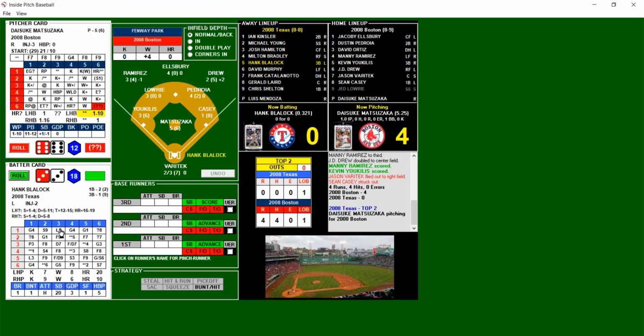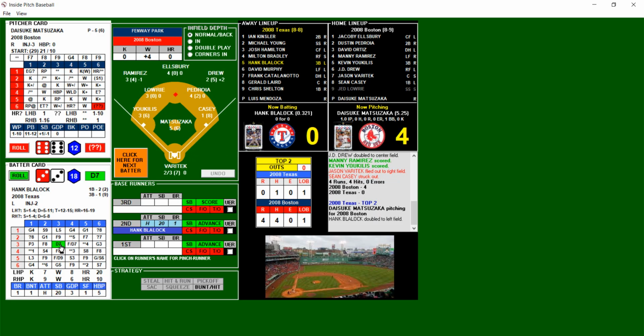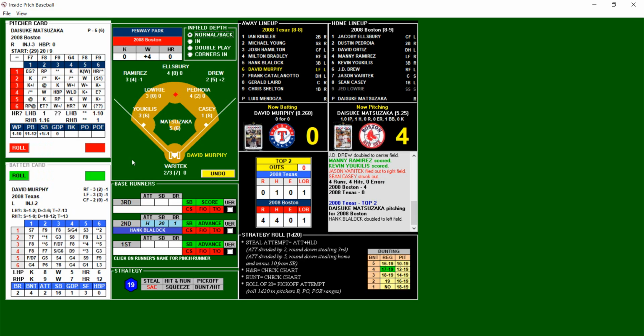That's going to be a 3-3, column 3, row 3. That's going to be a double out there into left field, as that one will go back towards the Green Monster. And with that, Hank Blalock leads off with a double here in the top of the second.